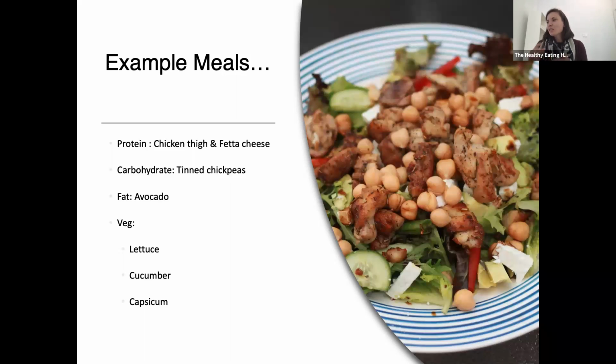Then we've got something like this one where we've got some chicken that's been marinated in some herbs, and then that's made into a salad with some feta cheese as an additional protein source. Then we chuck in some tinned chickpeas, a little bit of avocado, and then load the plate up mostly with lettuce, cucumber, and capsicum. While lettuce, cucumber, and capsicum might not be super exciting on their own, when we've got the flavors and the textures coming from our protein, our carbohydrate, and our fat, we're much more able to enjoy that vegetable, but we still need it to be the predominant volume on the plate.